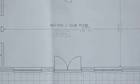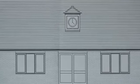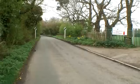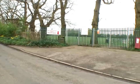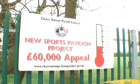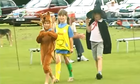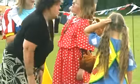The central room has been specifically designed to accommodate meetings, children's parties and playgroups, youth clubs and village events for young and old. The Pavilion and Amenities Committees have set themselves an ambitious fundraising target. And thanks to the energy and dedication of local people, a number of events have already taken place to boost the fund and also help bring the community together in a common cause.